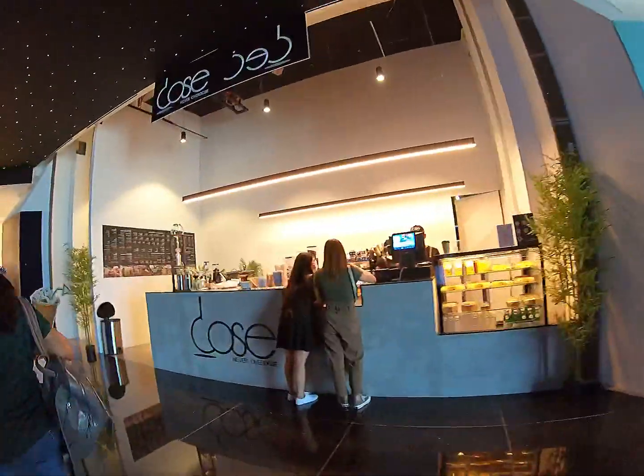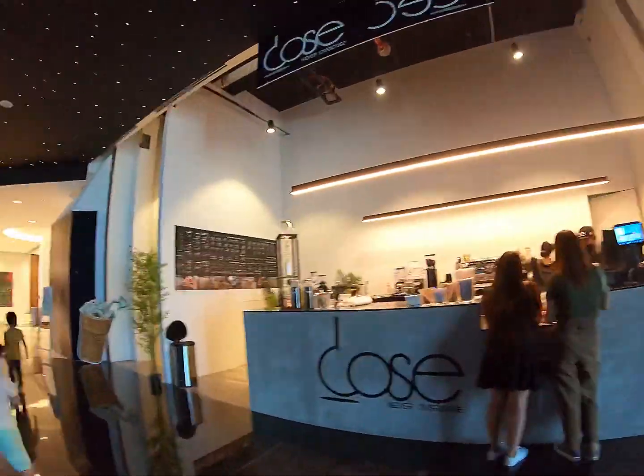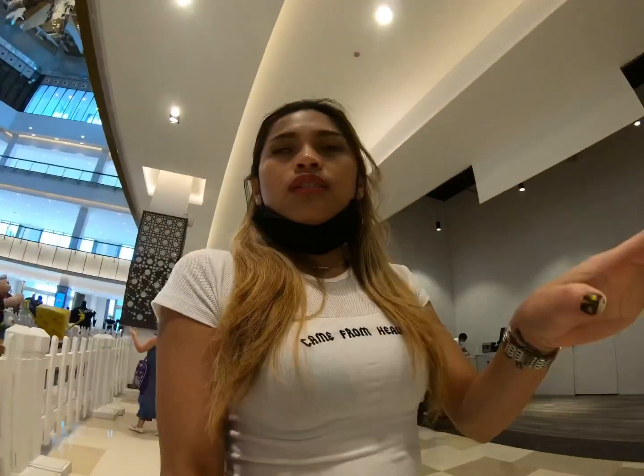There's the snacks. Oh, that's it for this floor, guys. This is the first floor. Let's go now to the ground floor where you can see the supermarket and the Nature's Market where you can get organic stuff. And also, there's the aquarium, the stars going up.